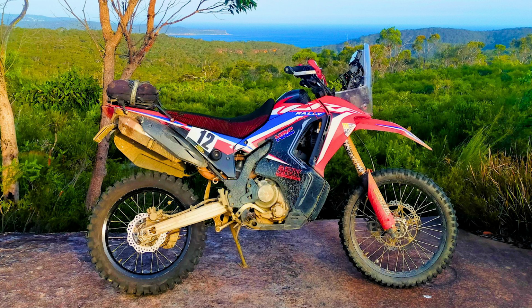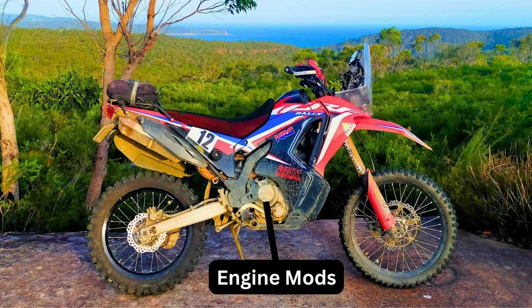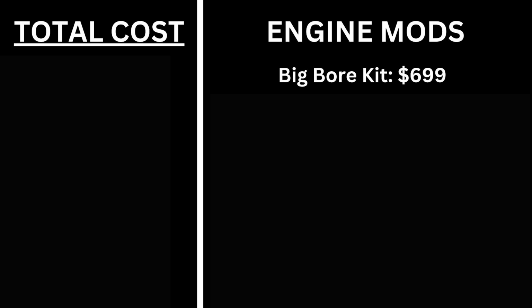I guess the first thing everyone wants to know is, how much do these engine mods cost? How much does it cost to turn a stock bike into a Stage 4 modified bike? Well, let's break it down. Firstly, we have the big bore kit. That is the cylinder, the piston, the rings, and the gasket. That costs $699 US.